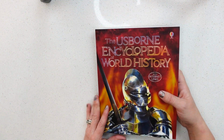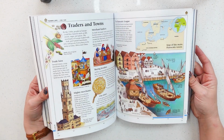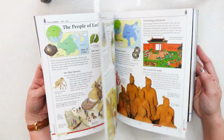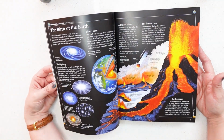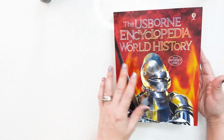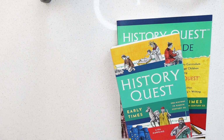Okay, the last thing that I have for now is the Usborne Encyclopedia. Look at how gorgeous this book is. And it is going to go with our History Quest book. Look at this. It's so pretty. And again, this is the secular version. I think they do actually have a religious version. And this is the main spine that the History Quest recommends.